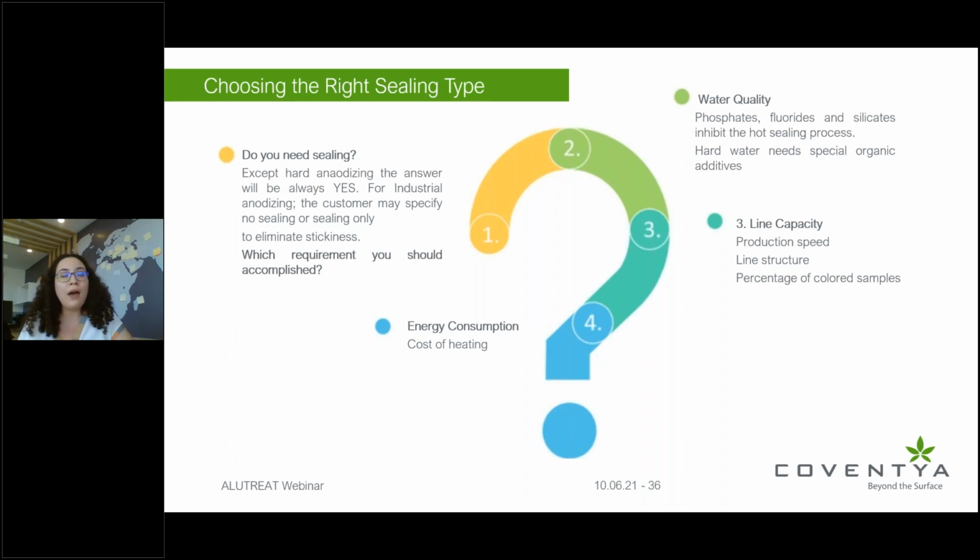For example, do you have any additional reasoning tank? Do you have any heating capability? So by answering these questions, you can choose the right sealing time. And the last question is energy consumption. In some cases, the cost of heating is really, really critical for the selection.